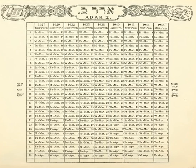Calendars commonly used in Israel are hybrids. Most are organized according to Gregorian rather than Jewish months, but begin in September, when the Jewish New Year usually falls, and provide the Jewish date in small characters.